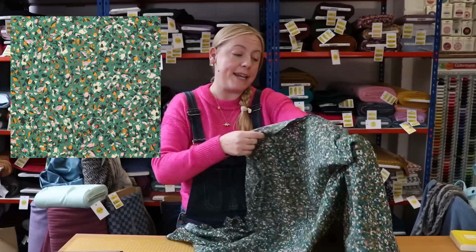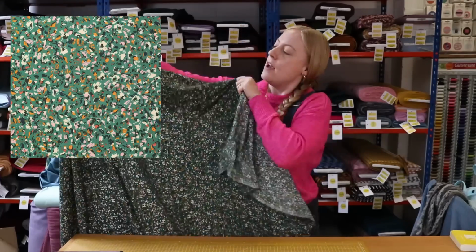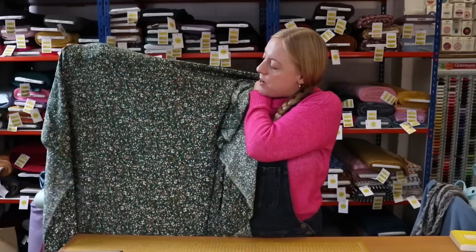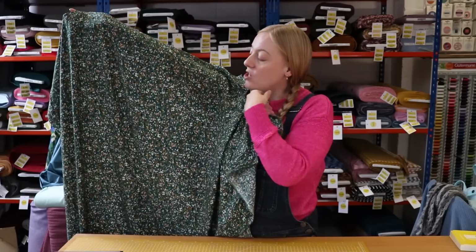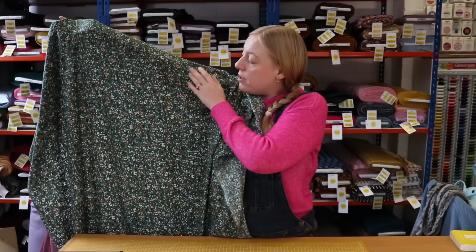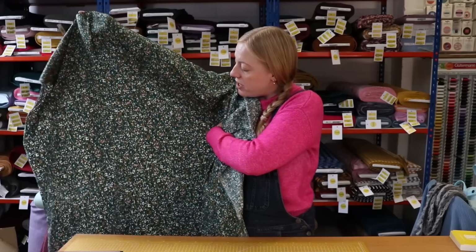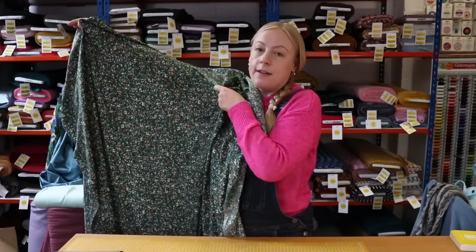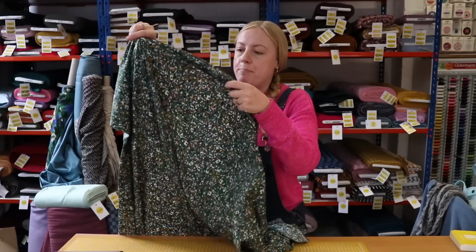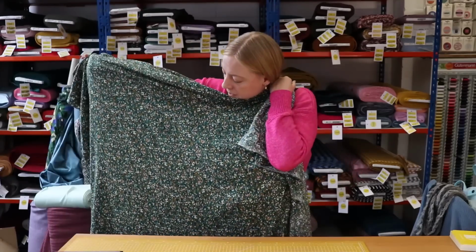It's completely opaque again, so you definitely won't need to worry about lining it, which is always a win in my books. And also you don't have to worry about a pattern direction either, because obviously it's such a small print and it doesn't have a print direction running through it. So again, you don't have to worry about buying extra fabric to follow the print pattern.